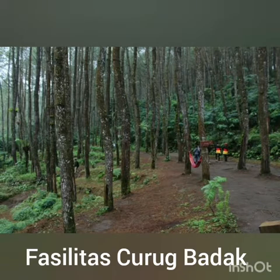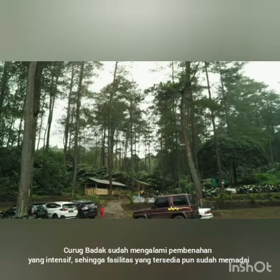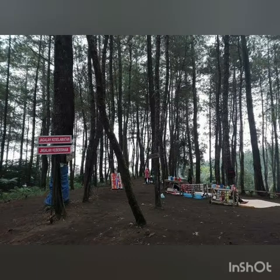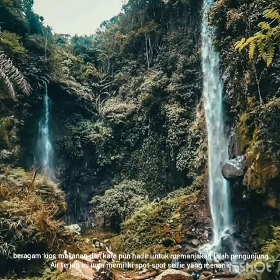Curug Badak facilities. Curug Badak has undergone intensive improvement so that the available facilities are adequate. A large parking area, toilets, and prayer rooms can be found easily here. A variety of food stalls and cafes are present to spoil the tongue of visitors. This waterfall also has interesting selfie spots.